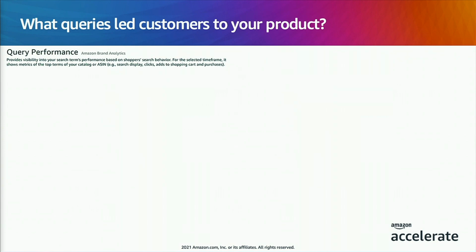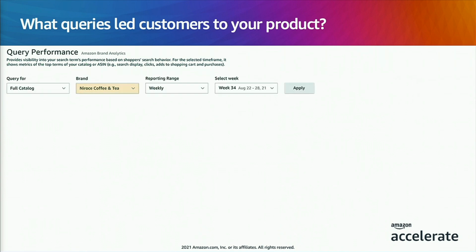For the first time ever, we are showing exactly what queries led customers to your product and its performance. It is valuable to understand the search queries and their performance related to your own brand. We will show all the brands you own, and you can select them one at a time to view their performance. We have created a mock brand called Neuros, which will help illustrate the value this dashboard offers. Let's pretend this brand sells coffee and tea products.